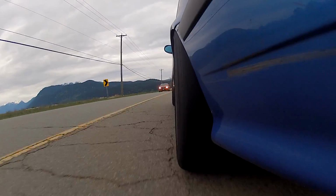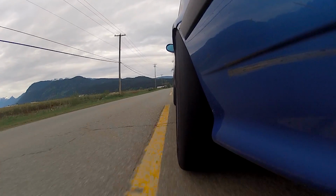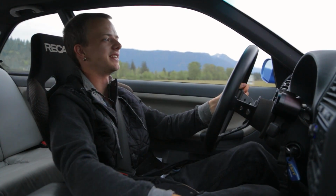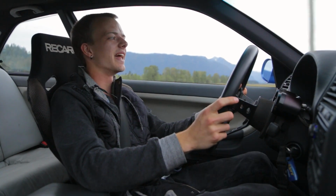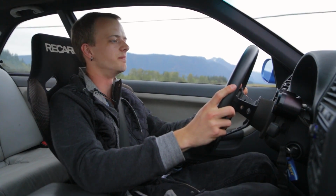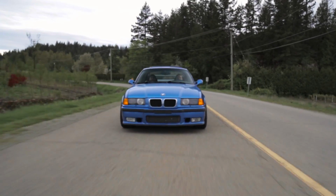Okay, we're gonna try that again. We'll get up to, again, I can't really tell you the speeds we're going, but we'll stomp on the brakes. Holy shit. Okay, if you're gonna do a build like this, please buy yourself some brakes. That just inspires so much confidence. Man, that's crazy.